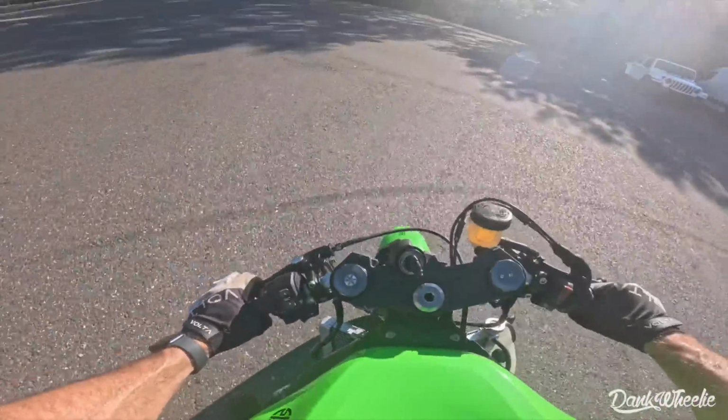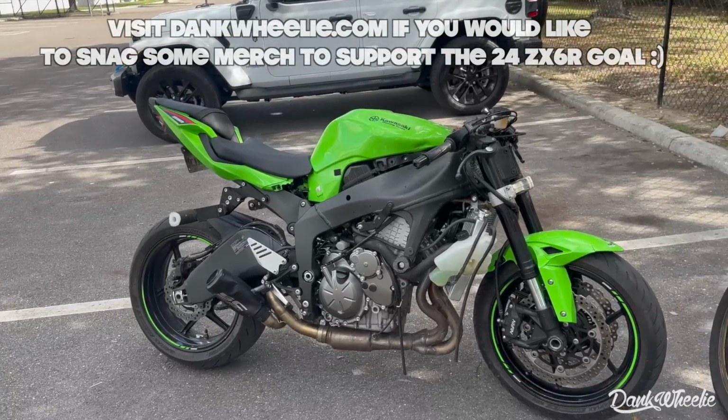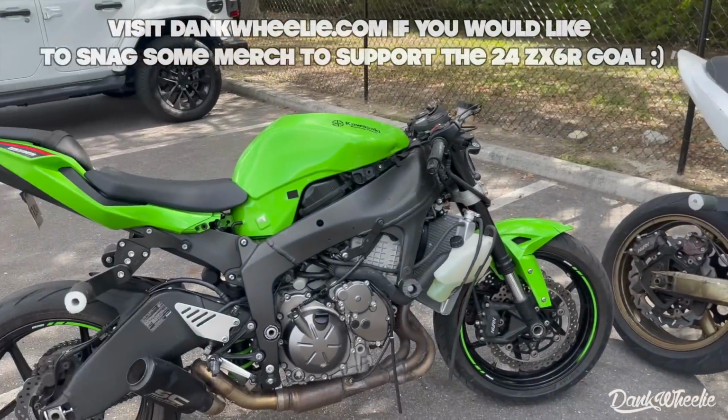I'm hyped though, I'm hyped. This thing's about to fall out. Not only did we get a chance to ride this bike in the lot for the first and most likely only time, we also got a chance to ride Betty White, and hope you guys enjoyed some of the shredding on her.